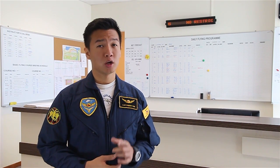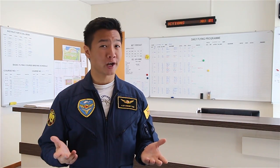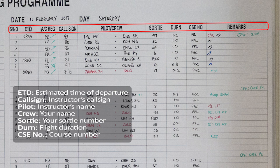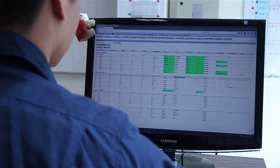Preparation is the key to success. By failing to prepare, you are preparing to fail. Where I am right now is the SYFC operations room. Here, you will find details about which aircraft you are flying, which instructor you will be flying with, and all information pertinent to your flight. The ops room is also where you will be signing in and out for your flights.